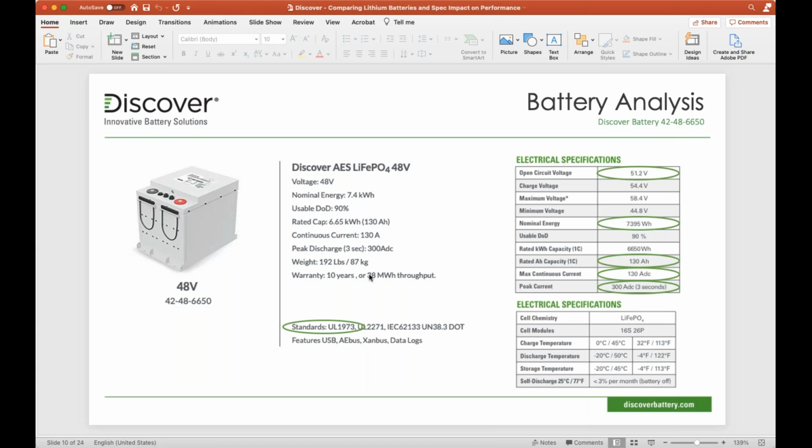The peak current below, if you want to look at that, would be, I'm going to say 2.3 C, 300 amps divided by 130 amp hours. That's the ability for the battery to provide instantaneous power in response to inrush loads that the inverter might be asked to power from time to time.